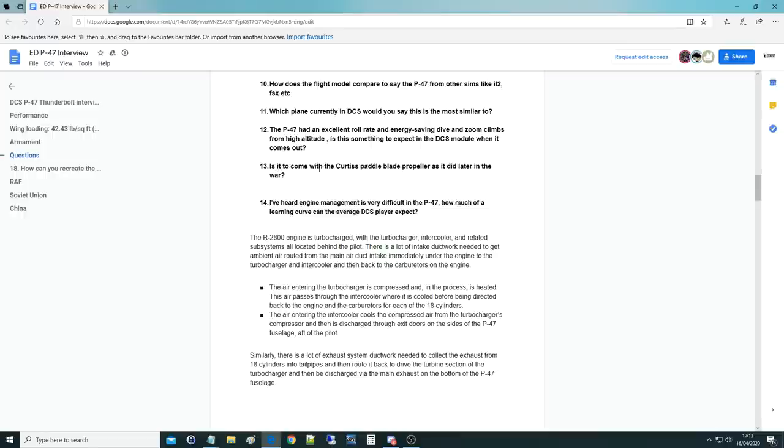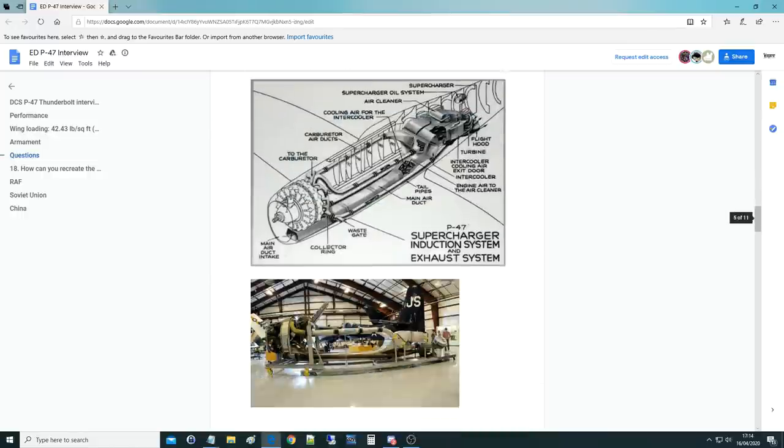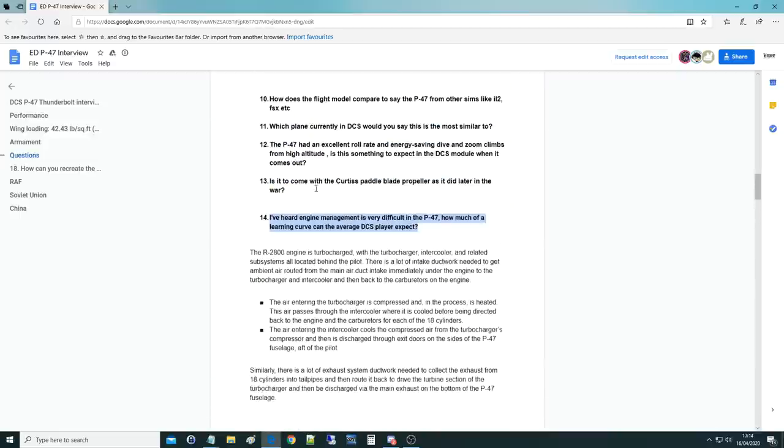Roger. Okay, 13. Is it going to come with the Curtiss paddle blade propeller as it did later in the war? If possible, you'd best quickly explain what that means in the question. Yeah. There are two key manufacturers of propellers. There was the Hamilton Standard hydraulic constant speed unit prop, and there's the Curtiss electric prop, which is the one we have installed.